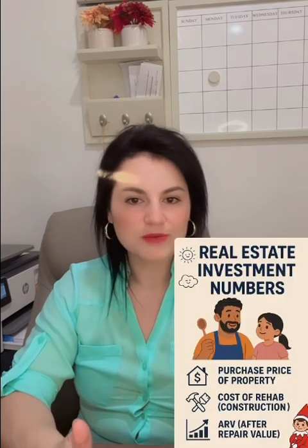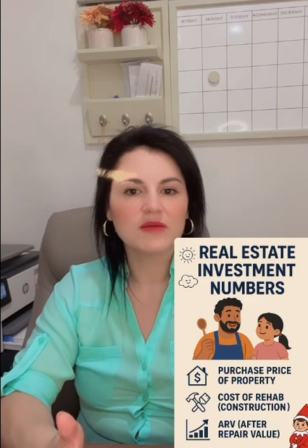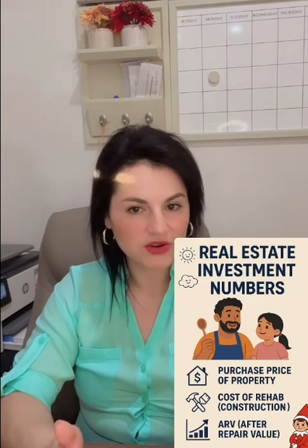So, let me explain to you how hard money works. Like I said, the lender will first evaluate the asset, meaning the property. They look at the purchase price, the cost of the rehab, and the ARV, that's the after repair value. Other factors they look at include the area, how fast the property sells in that area.